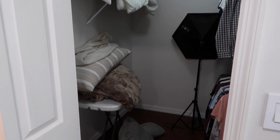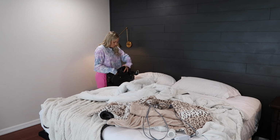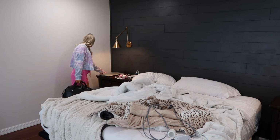And my closet, I don't think I've ever shown my closet, and it's probably not fair to show it in that condition because it was way worse. I will have to dig up a clip that I never ended up using of my closet before we staged it. It was bad, really bad.